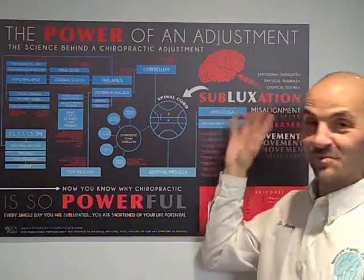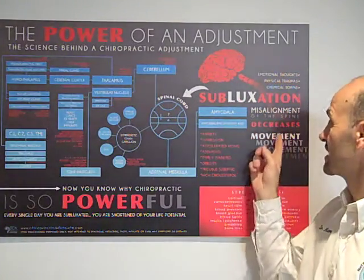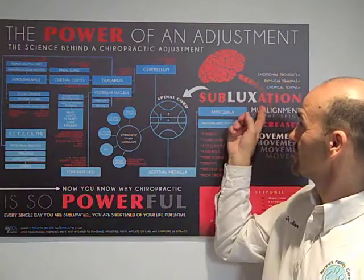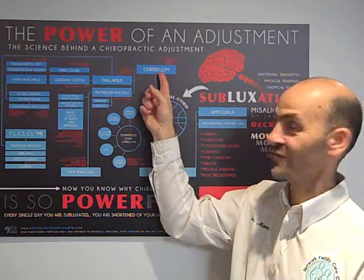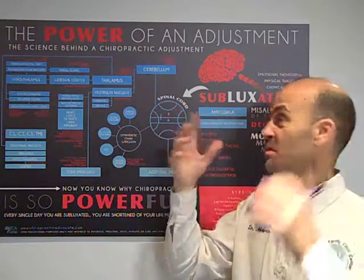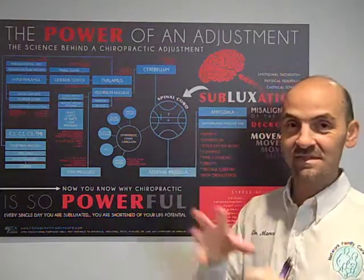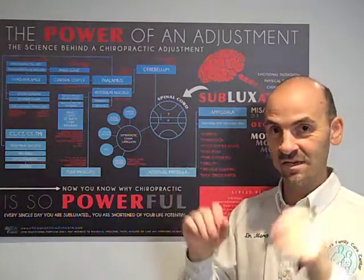Once again, as the poster says, subluxation, or a misalignment or a lack of movement in the spine, can actually cause stress within the nervous system. So if there's a subluxation in this area here, it can have a negative effect on a part of our brain called the cerebellum. The cerebellum is an older part of our brain. It's kind of a small thing in the back here. It's very, very dense, really packed with lots and lots of neurons. But the biggest thing that the cerebellum does is it helps our balance and our coordination.